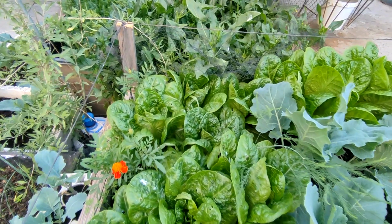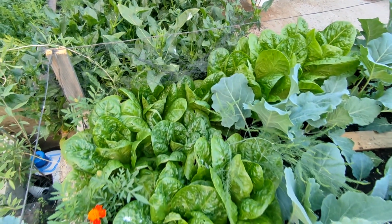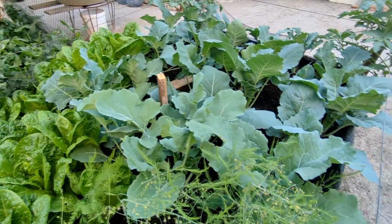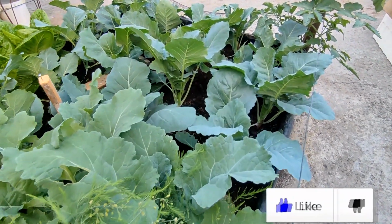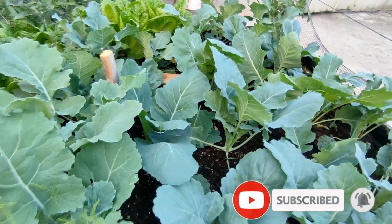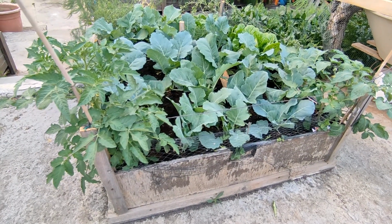So in this raised bed I managed to squeeze some romaine lettuce, which also seems to be growing well. Here I managed to transplant some kohlrabi, which also seems to be growing well. I also planted several tomato plants which are scattered around the garden.